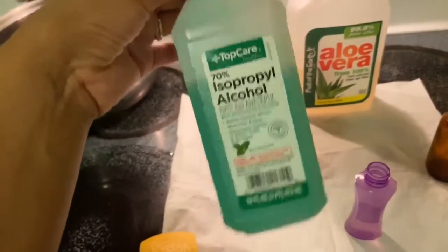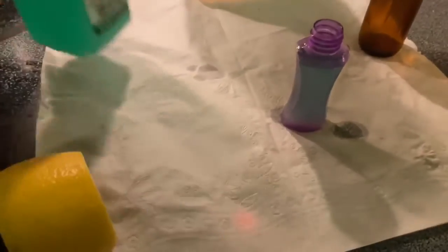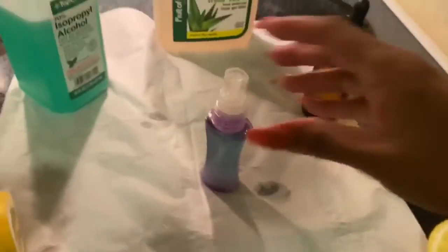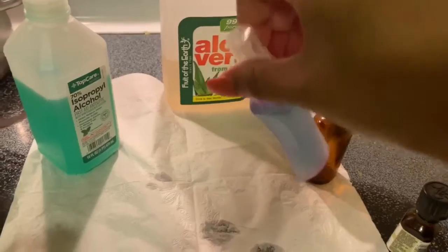So you want to make sure that this is the main ingredient in this little concoction we're making. I'm going to pour most of the rest of this in there. I know I'm being messy, but I have my camera in one hand and the alcohol in the other hand. I still have to put on the top, so I'm going to close this with one hand. All right, there we go. Now I can give it a little shake. And there you go, guys. You have your DIY hand sanitizer.